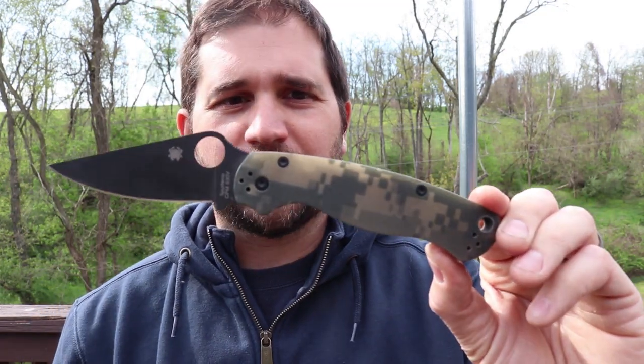I have a low profile clip on here. I don't remember the name of the company that makes that, but this isn't a Spyderco clip. It helps with carrying it a little bit deeper in the pocket. Very nice, very reliable knife. I really like this thing. So when I don't carry a utility knife, I usually go with the PM4.